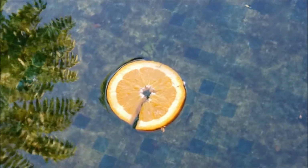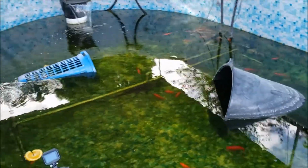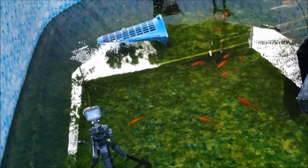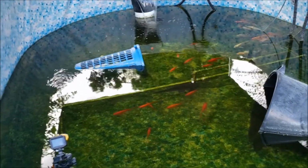Hopefully I can get some koi eating some of that orange. If not, you're just gonna have to take my word that they eat it and it's good for them. Who knows? If the weather holds up, I should be able to get them. All right, everybody. So this is me and my pond, and hopefully this all works out. I'll do a little video for the outro and saying goodbye, and we'll see what happens.